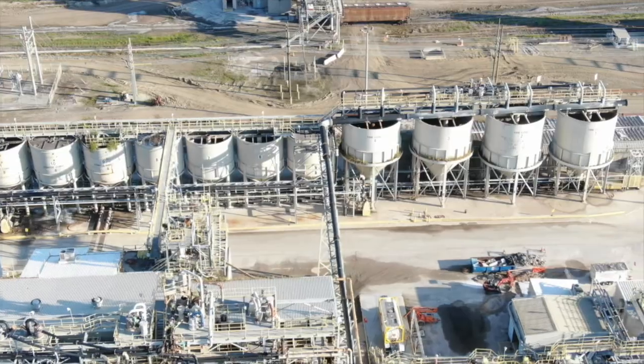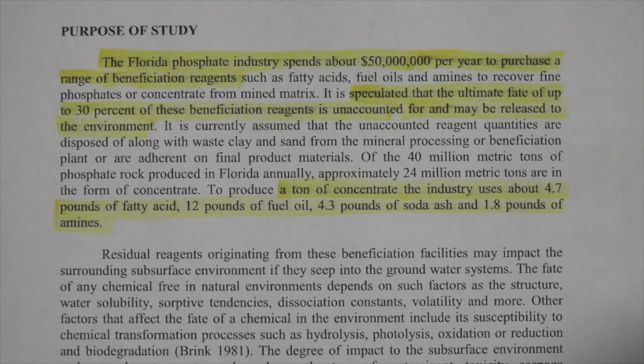All total, the Florida phosphate industry spends about $50 million per year to purchase a range of beneficiation reagents, and it is speculated that the ultimate fate of up to 30% of these reagents is unaccounted for and may be released into the environment. For every ton of fertilizer produced, the industry uses about 4.7 pounds of fatty acid, 12 pounds of fuel oil, 4.3 pounds of soda ash, and 1.8 pounds of amines.